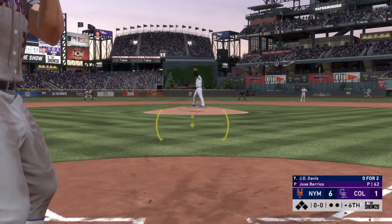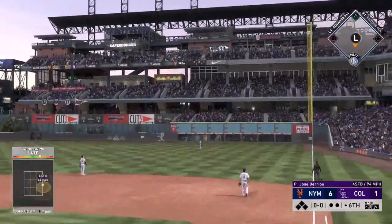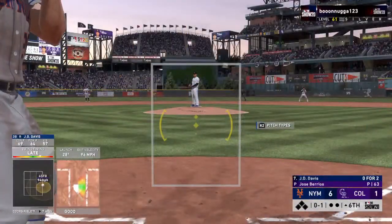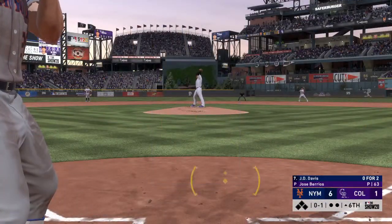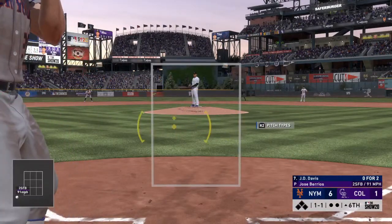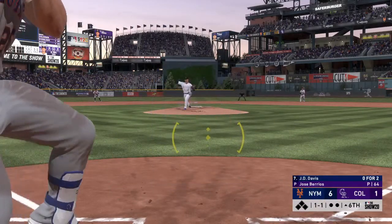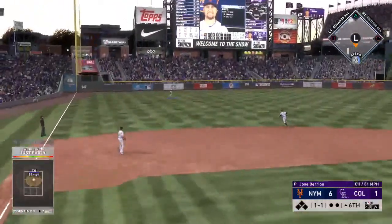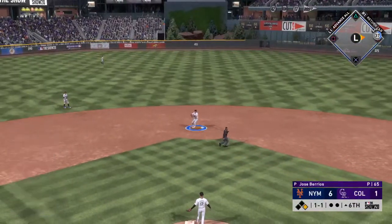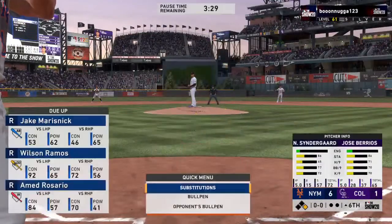And into bat next will be J.D. Davis, the third baseman. Now a swing and a fly ball. And it's a foul ball. Fastball misses inside. It's even at 1. Line drive to left. And that's in for a base hit. Make it a 1 for 3 game so far. So with that, the Mets have a runner aboard to get the inning underway.